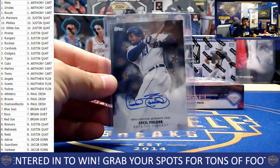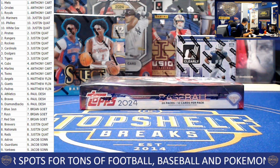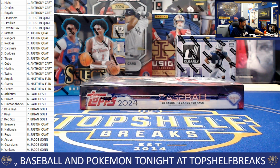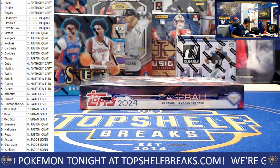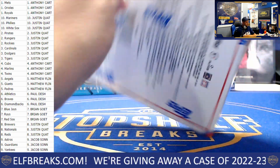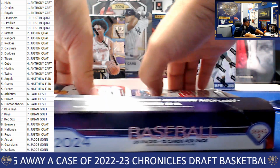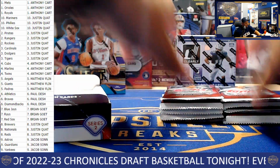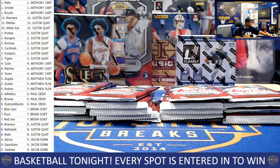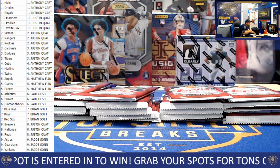So, first hit right here, the Cecil Fielder. Very nice. Get these out of the way. Get ready for box two. Blue pack, and we'll do those at the end. See if we can find some good stuff in those. Empty box. Here we go.